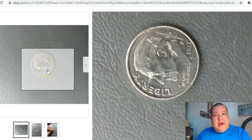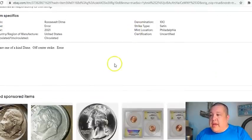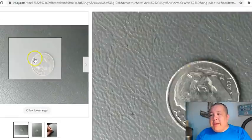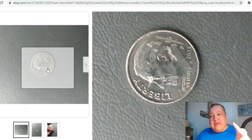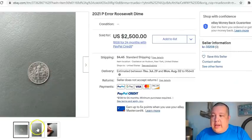That's not a mint error. That's damaged. That's a damaged coin. The seller, and I don't know if you guys can see this, had written down very rare one-of-a-kind dime, off-center strike error. Okay, so I'm not seeing the off-center strike at all. The rim appears, and this is just based off of the photographic images and the lighting, the rim does appear slightly fatter around where Liberty is on the front of that coin.